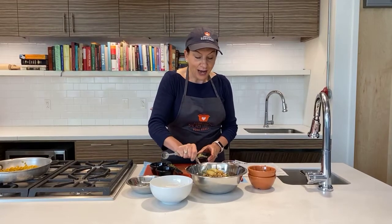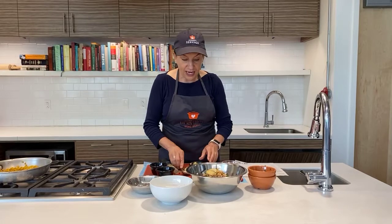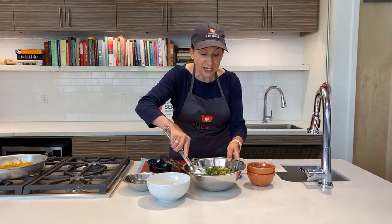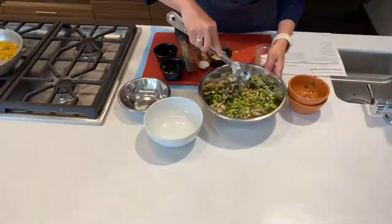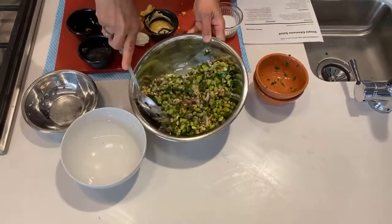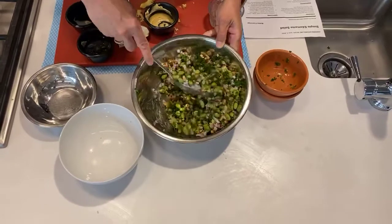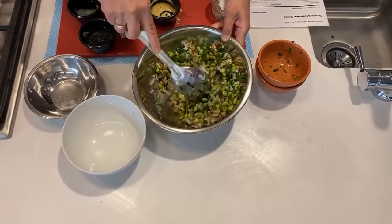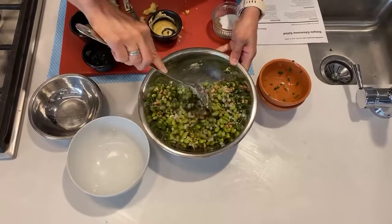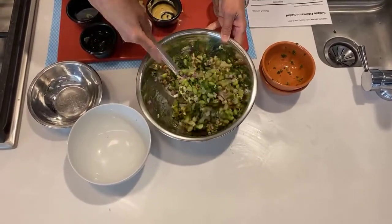Now, if you're not going to eat this right away, making the dressing on the side and dressing it when you're ready to eat it would be the best idea. This will probably get eaten today, so I'm just going to mix it all in. But when you're making vegetable-based salads like this, especially with things that can wilt, like the parsley, and even the edamame could get a little mushy, making the dressing on the side is always a good idea.